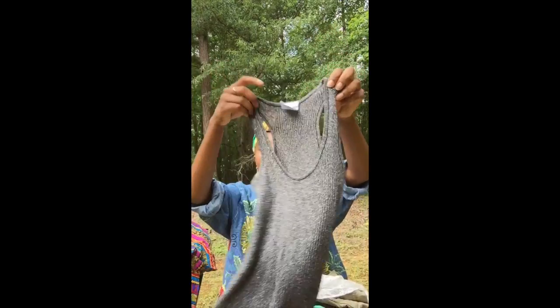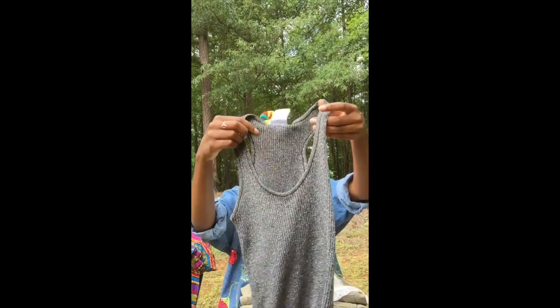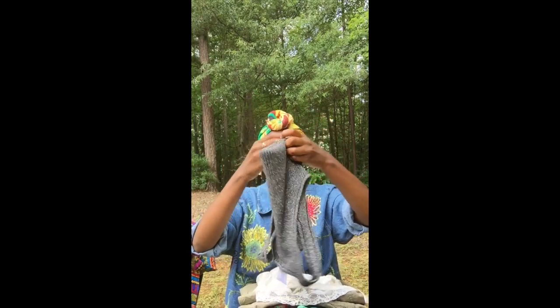Oh yeah, my next item is this little tank top. I really like this because I like the pattern, the fabric, how it looks. I love this top. You know, I like the glitter. I just know I freaking love this.